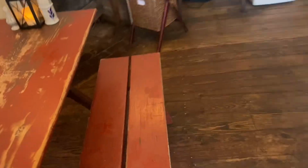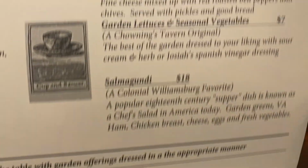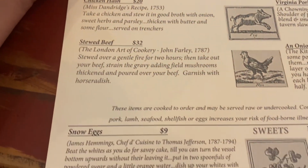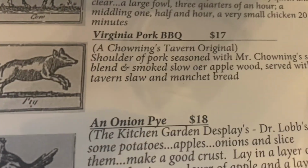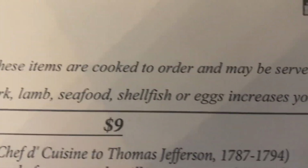Thank you. So this is the menu. So I think I'm gonna get the pork, but I'm very confused with this because it says these items are cooked but maybe served raw.